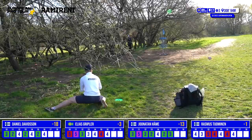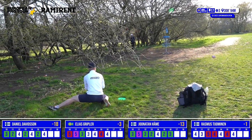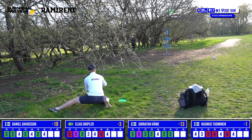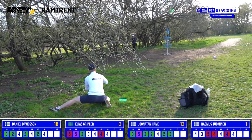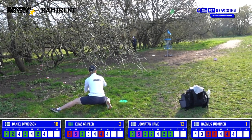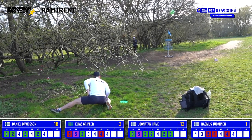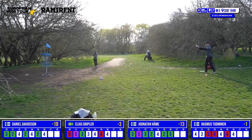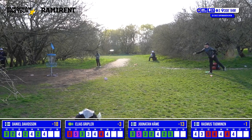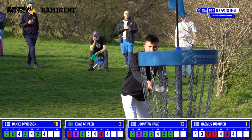Okay, Joonatan trying to find a spot. Should be okay. He has made some awesome putts before, so why shouldn't he catch this one? C2 is definitely one of his comfort zones. Oh, the line was there again. Great try from Joonatan. Just a little flick out of the hand. And here we see Rasmus just missing short again.